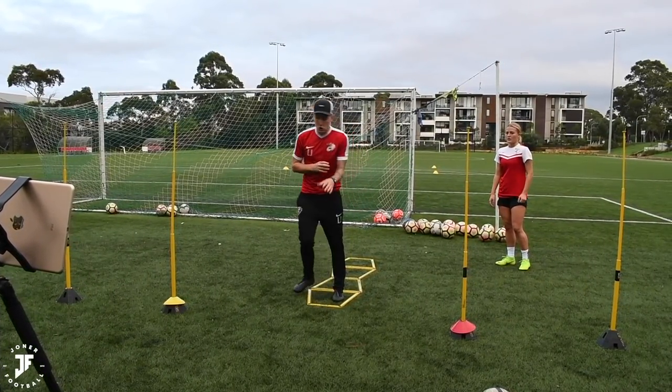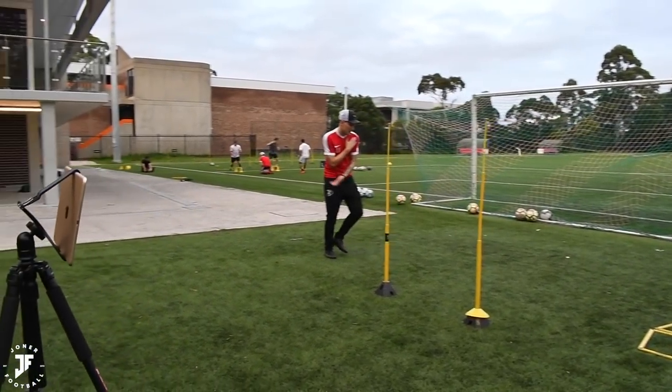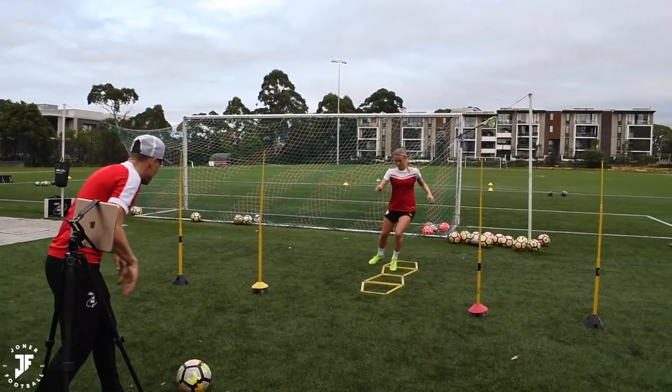If it's yellow, we're just gonna go bang. One, two, three, you're gonna open out, scan the opposite, receive, come back, play through that gap, then we go again. Sharpen it, sharpen it, sharpen it.